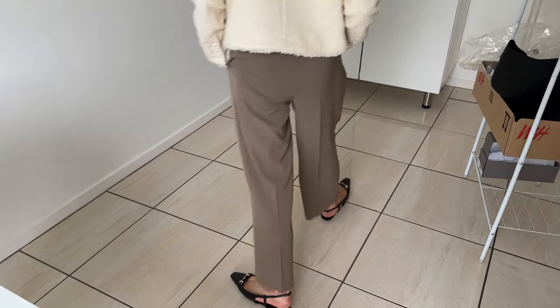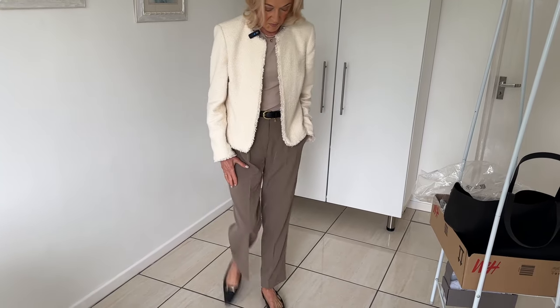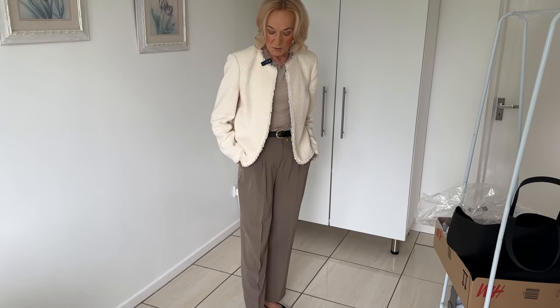Show the back as well. These are just a nice, flat, easy run around pair of sling backs. Absolutely lovely, come in a range of sizes. I've picked up a 4. I would ordinarily have a size 4.5, but this 4 is perfect length for me. They do come up wide, but as I say, for summer, or certainly mine do, feet can swell. So I'll just come forward again so you can see the detail.